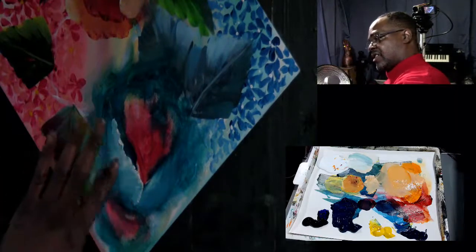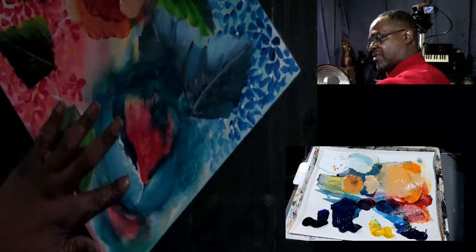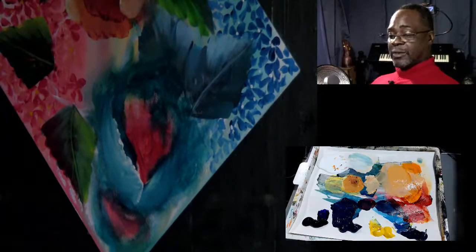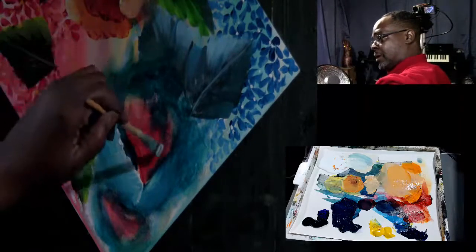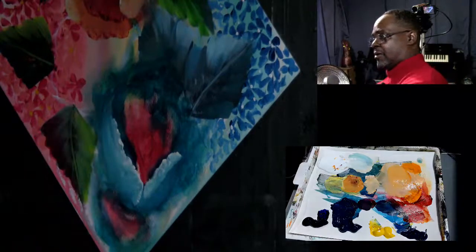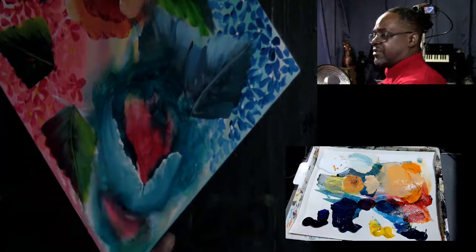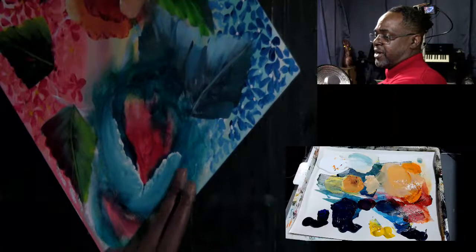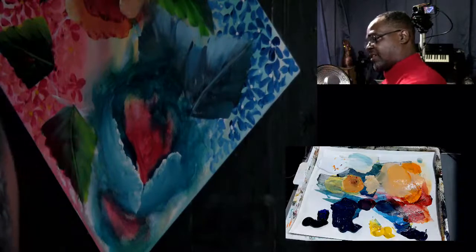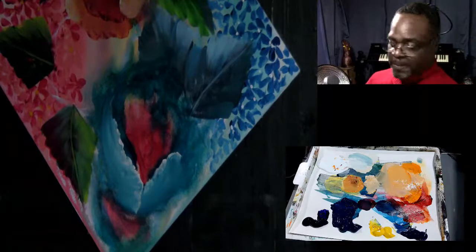Okay, and I'll just round it right off, just like that. All right, you kind of see where we're going with that already. All I'm concerned about is that edge. All the rest can be blended. As you can see, yes, I'm finger painting a flower. I can add some more of that to that fella. Right? You kind of see where that's going, okay?